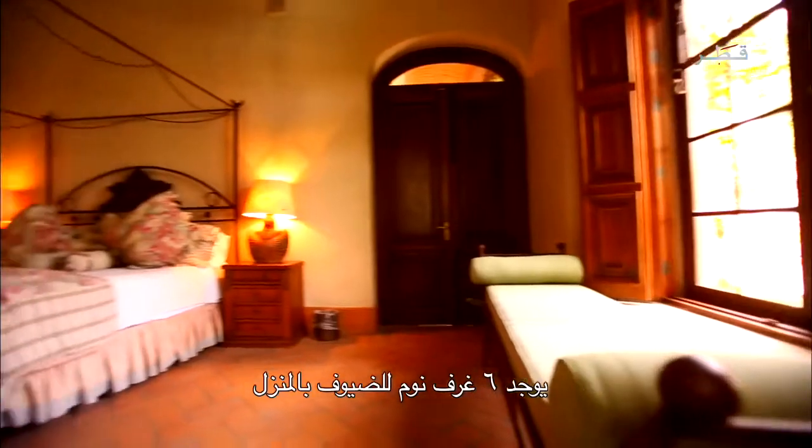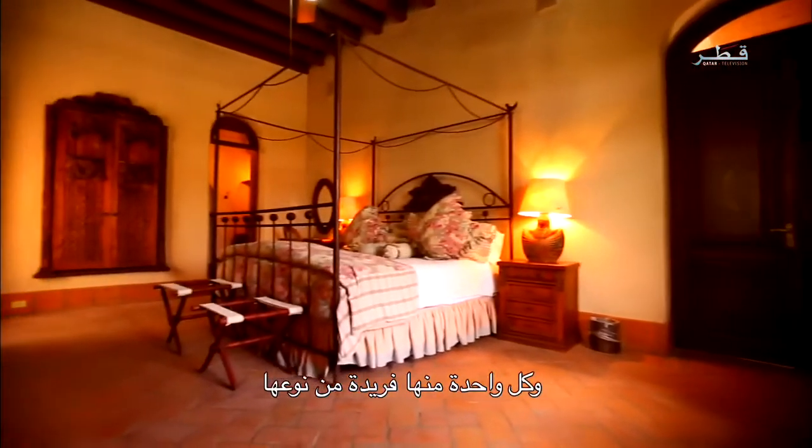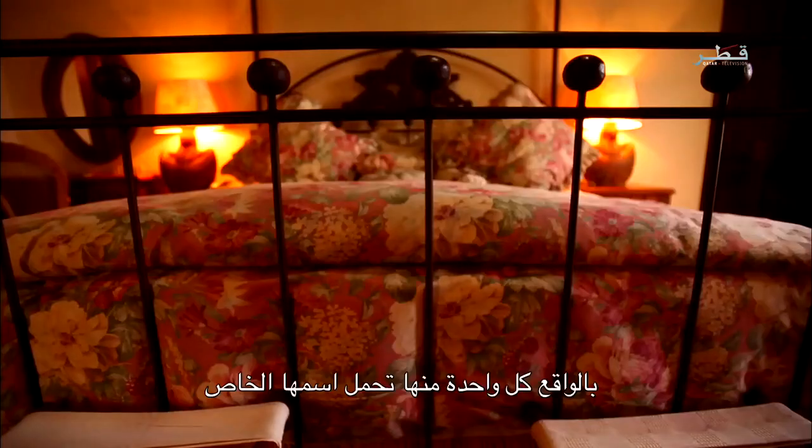There are six guest bedrooms in the house, and each of them is totally unique. Actually, each guest bedroom has a name.